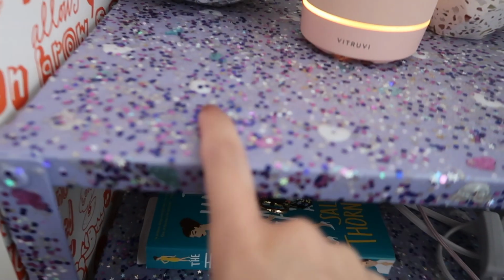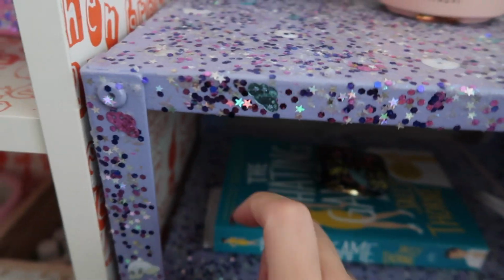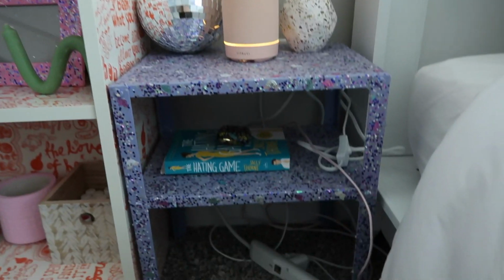And then I had an idea because I went through like a DIY phase, and I thought, what if I Mod Podge glitter all over it? Wouldn't that be sick? And you know what I did? Mod Podge glitter all over it. This is what it looks like. I got the glitter from Hobby Lobby. It's so freaking cute. Just love the look of it, and it was the perfect height.